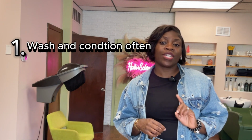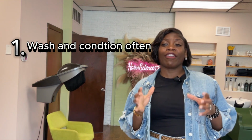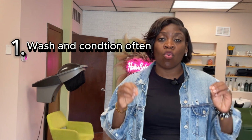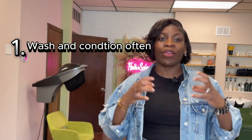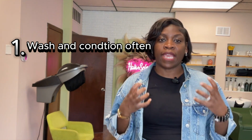When it comes to hydration, dealing with the inside of the hair, my 3 most important tips are, number 1, wash and condition your hair often. Now, washing and conditioning your hair often gives your hair a chance to be submerged in water. Your hair is going to be soaked in water, and your hair strands are going to take up all the water that they can.